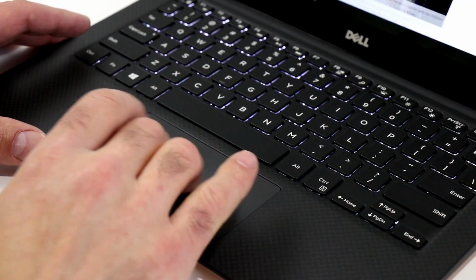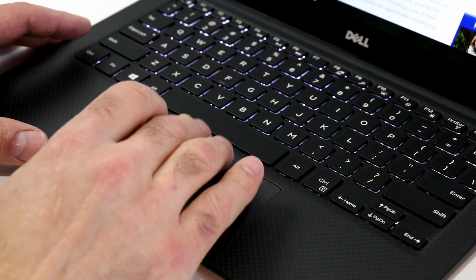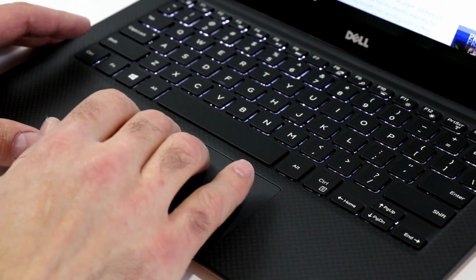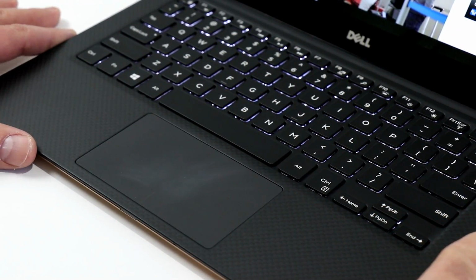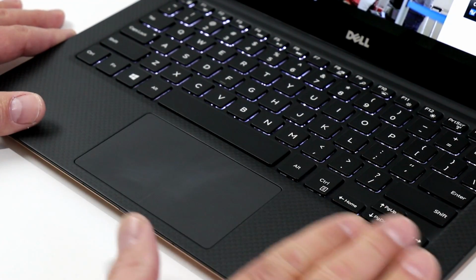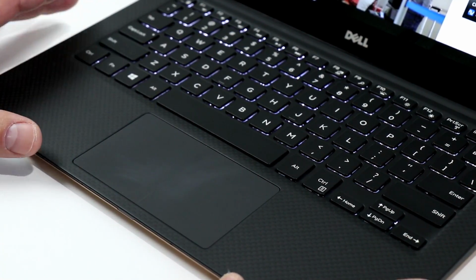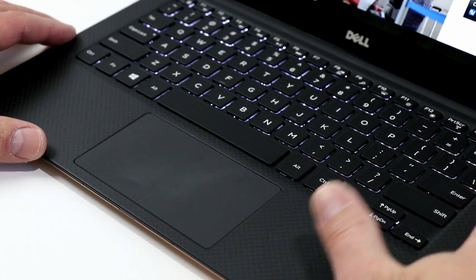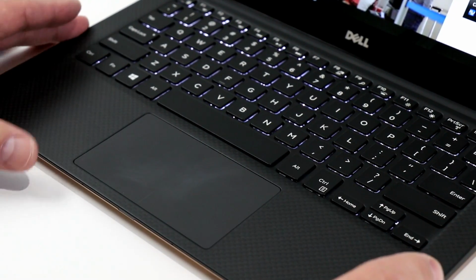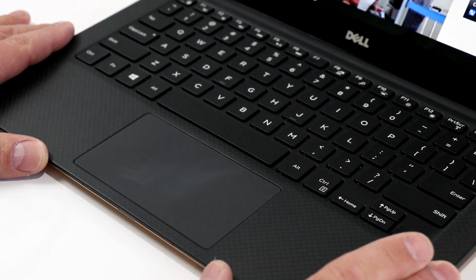And the trackpad is very spacious and responsive with multi-touch gesture support for things like pinch and zoom and two-finger swiping. But the real star of the show here is that beautiful hybrid carbon fiber construction that's around the wrist rest area. Gives it a really nice premium feel and look. Very subtle, subdued, sort of hatched pattern, and really adds to the aesthetic of the machine. Beautiful layout and beautiful presentation with that carbon fiber on the XPS 13.